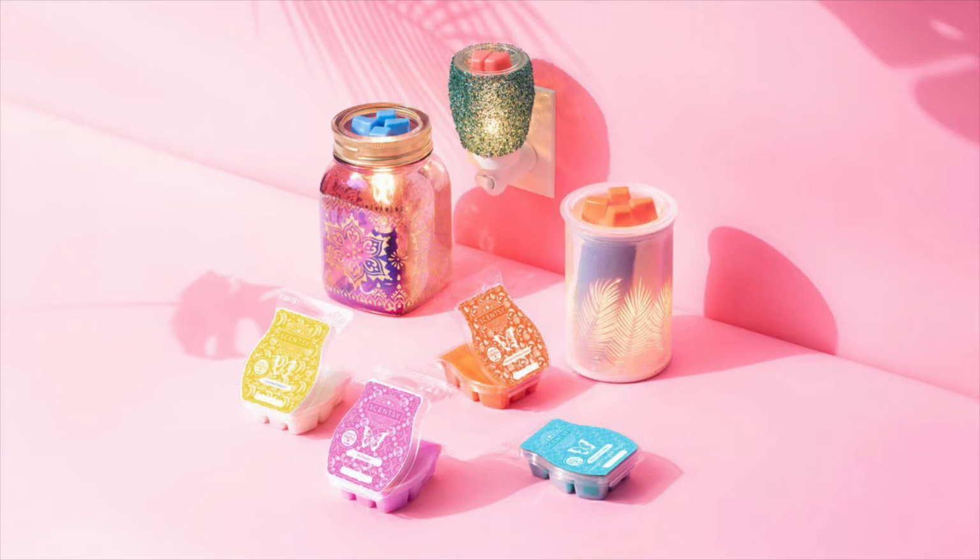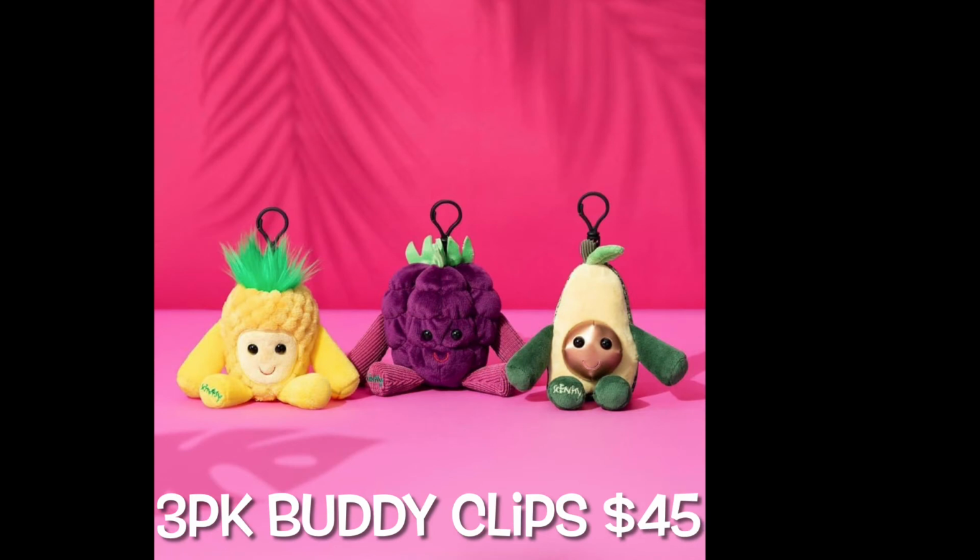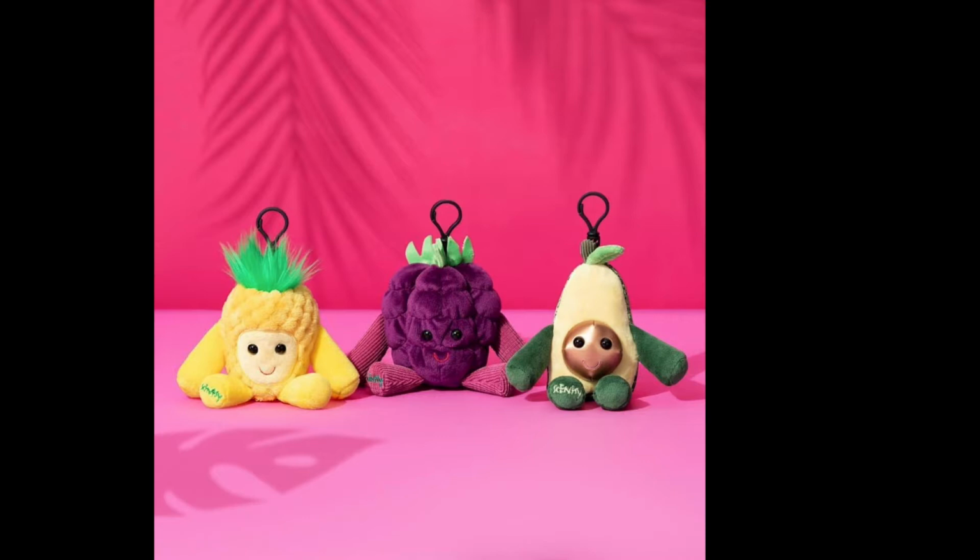Introducing Scentsy's 2021 Summer Collection, available while supplies last, starting May 10th between 9:30 and 10:30 a.m. Pacific Standard Time. Check it out. First up, our oh so cute Buddy Clip 3-pack: Queen the Pineapple, Lula the Avocado, and Juicy the Berry.